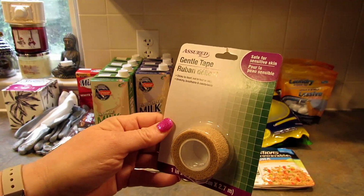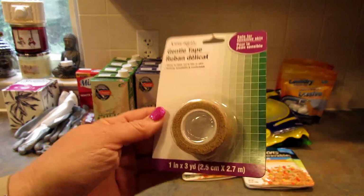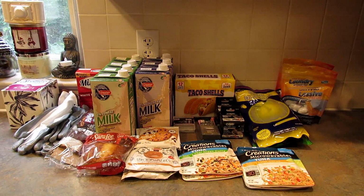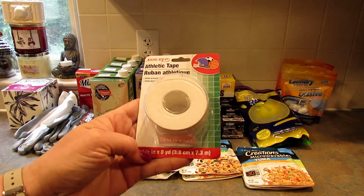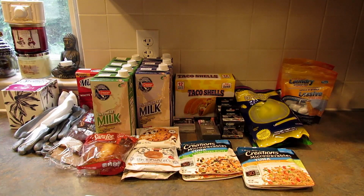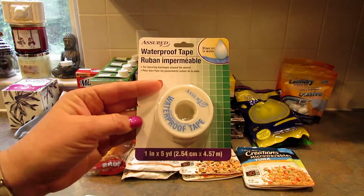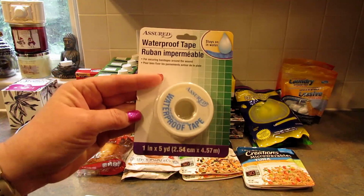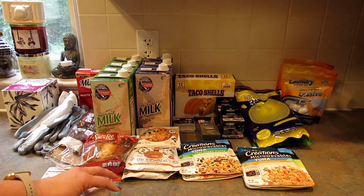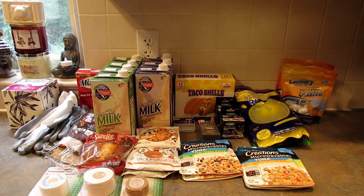So I got this gentle tape, safe for sensitive skin. You get 3 yards and it's 1 inch wide. Then I got this athletic tape, which is 1.5 inches and you get 8 yards. And then I got the waterproof tape, which is 1 inch by 5 yards. If she can't use them or doesn't need them, we'll hang on to them and put them in a first aid kit. You never know.